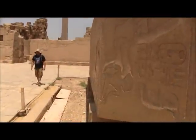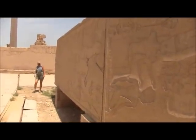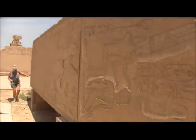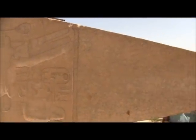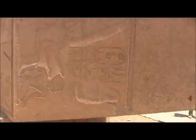Now, to add to the idea that that rose granite could have been used in some kind of sonic or energy technology, this obelisk section, if you strike it with your fist, it makes a sound. Could you please do that a few times, please? You hear that?